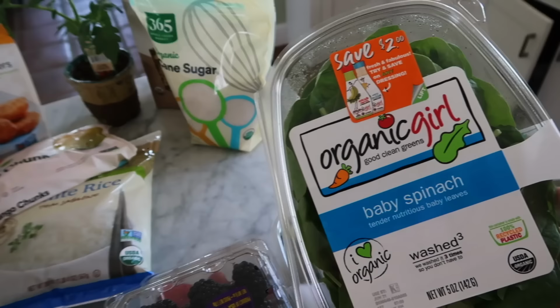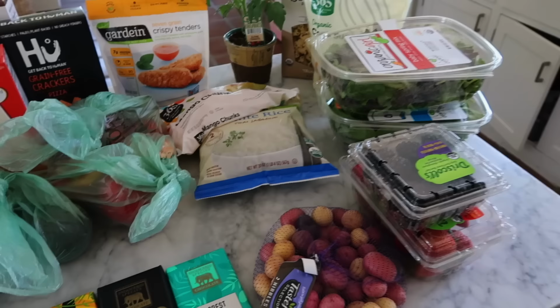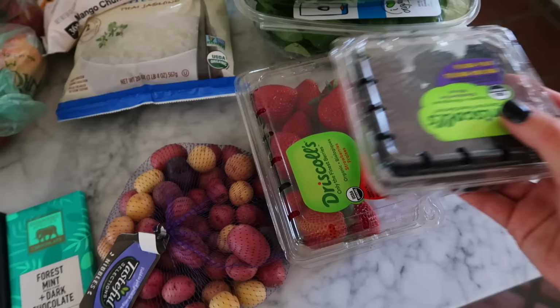Baby spinach, baby spring mix. I have been making this fake feta salad lately that has been saving our home-cooked meals because sometimes we get really lazy, and it's actually a very easy salad to whip up, but tastes like you put so much effort into it. Strawberries, blackberries.